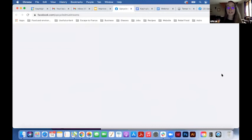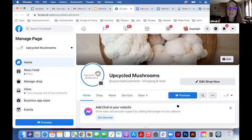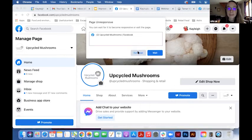On your page, if you're an admin and you're looking at it on a desktop, you should clearly see a button that says promote. This is a fairly new way of advertising on Facebook that makes it a lot more simple than how it used to be. And great, my page is unresponsive.